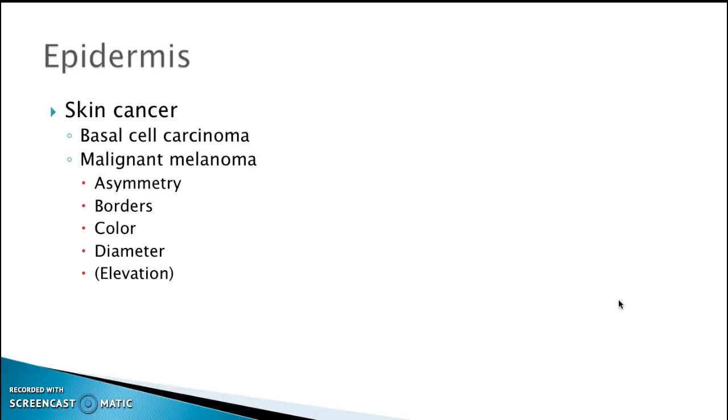Some doctors use the E for elevation, and some do not. For example, a freckle is flat against the skin, but a mole is raised. An area of malignant melanoma is usually raised from the skin around it.